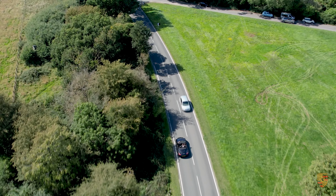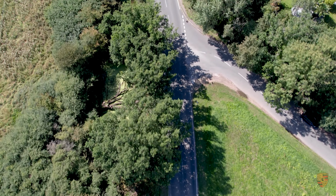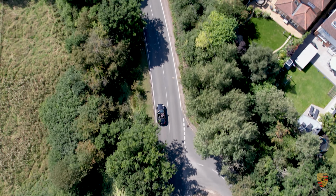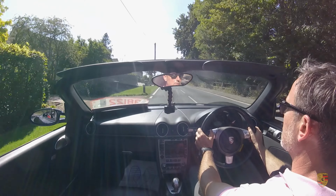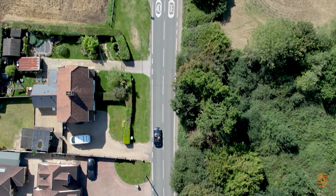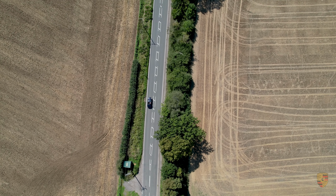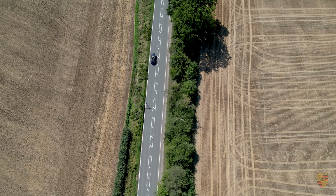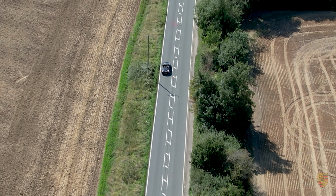35 miles an hour, just coming out of the village itself, just before we can actually pick up. Down to 33 miles an hour, and I'm doing 3,000, and I'm doing just over 1,000 RPM. Then we'll click it down into the national speed limit. Yeah, really nice.